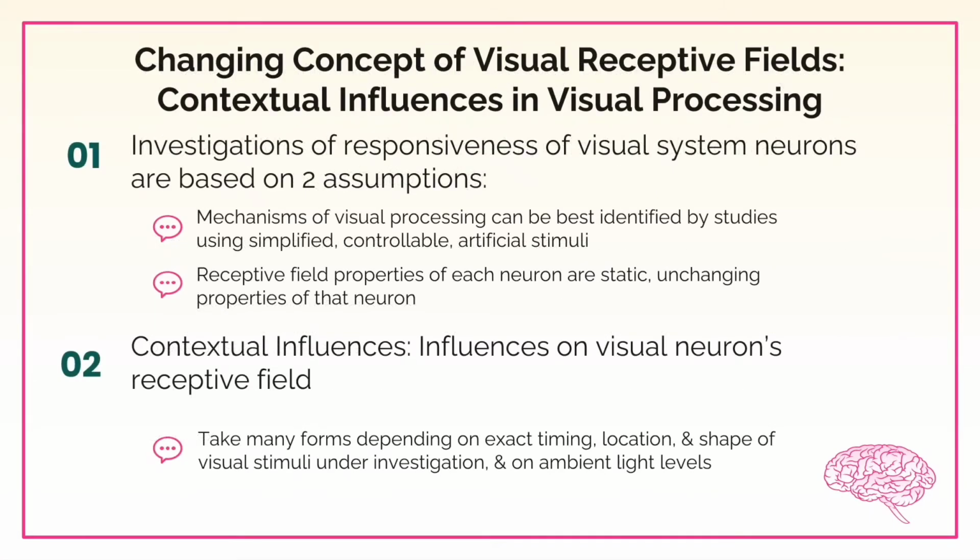Most investigations of the responsiveness of visual system neurons are based on two implicit assumptions. The first is that the mechanisms of visual processing can be best identified by studies using simplified, controllable, artificial stimuli. The second is that the receptive field properties of each neuron are static, unchanging properties of that neuron. So, studies of the responses of visual cortex to natural scenes, just the type of scenes the visual system has evolved to perceive, indicate that the response of a visual cortex neuron depends not only on the stimuli in its receptive field, but on the larger scene in which these stimuli are embedded.